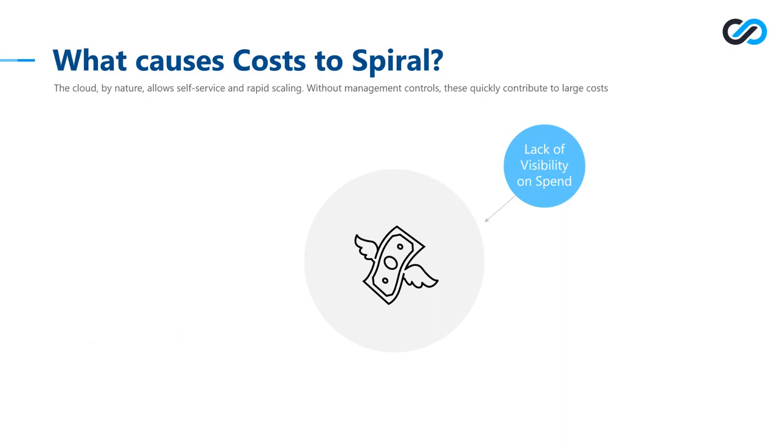Now that kind of goes against governance and process and keeping track of costs. So we've got to find a healthy balance between these two. So the first major problem we have is that there's a lack of visibility on your cloud expenditure. Now what I mean by that is that the people who should be looking at the costs are not getting the right kind of reports, and not getting the visibility on what's being spent.